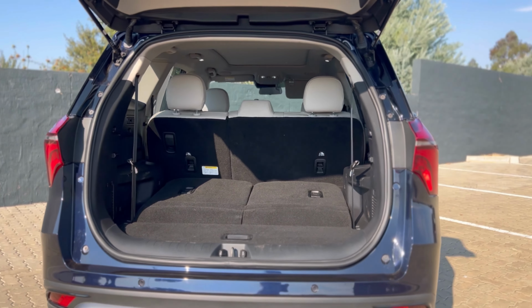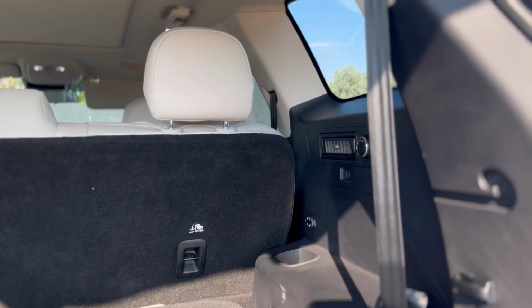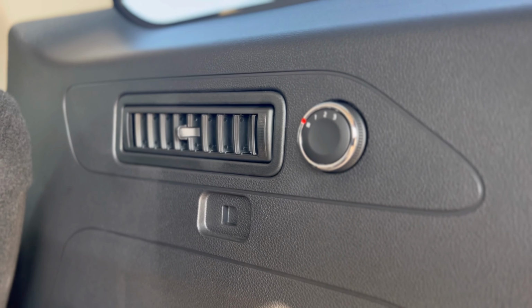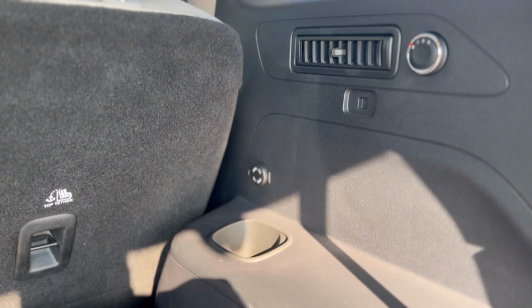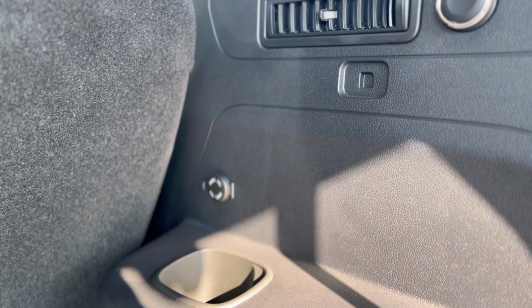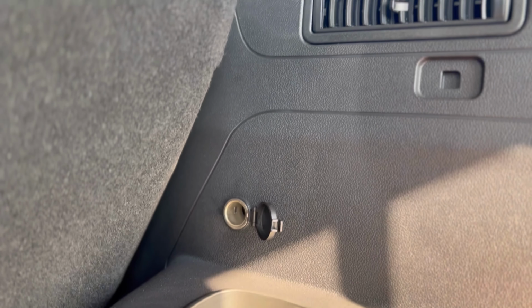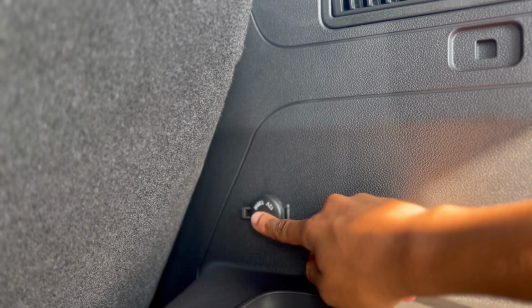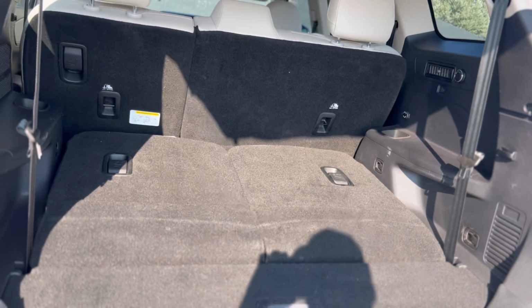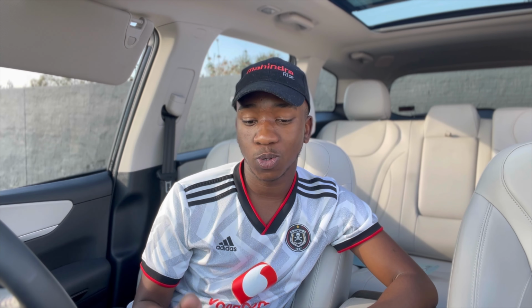Then the glove box size, it's not too big, but it's okay, right? And then it has climate control here. It's really easy to use. It is automatic. There's controls for the rear air conditioning, which is at the far end at the back, and then it's also here, the air conditioning is just here as well. So that is also good.